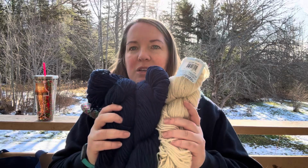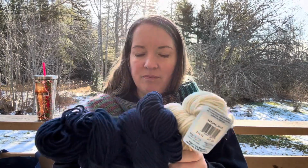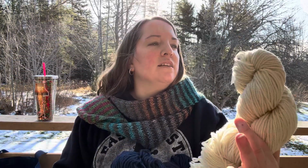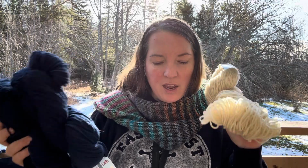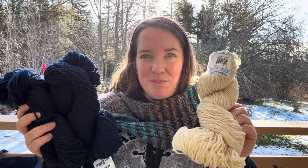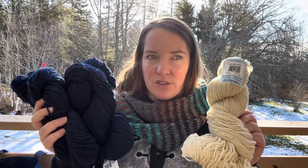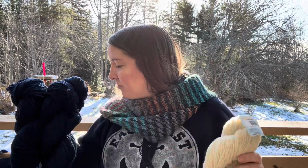The other thing: my mother, when she is in the Great Canadian Dollar Store, will grab Briggs and Little yarns for me for knitting stuff that I sell. So she grabbed these, which are navy blue in the Heritage base, and this is also the Heritage base in natural white. I will get use out of those for knitting mitts, and they could go into socks too, just not the heels and toes, to sell later.